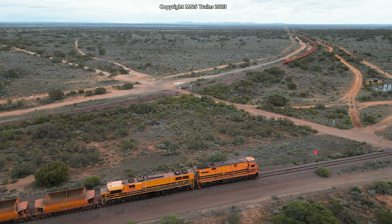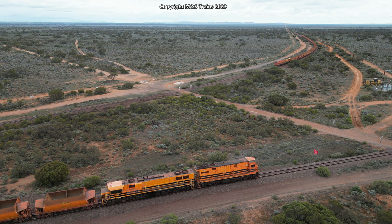Loaded service BW13 from Iron Baron is hauled by 1302 and 2269.